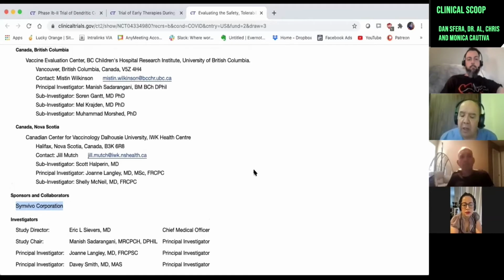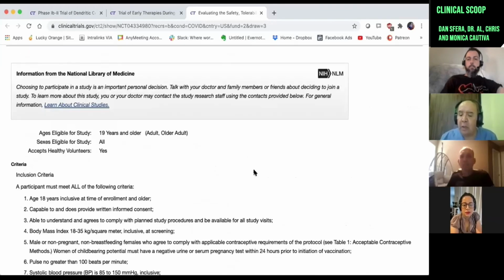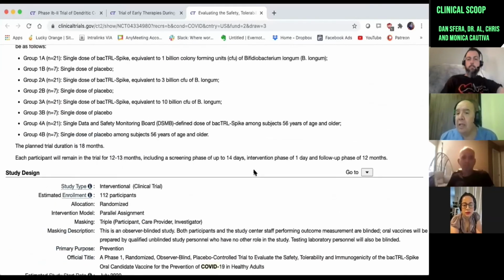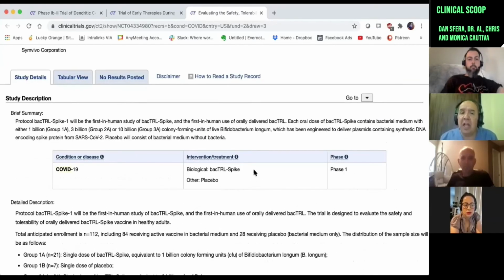Okay, so they're trying to see the effect of the dosing, which is 1 billion and 10 billion. That's the probiotic dosing that you find over the counter, but this is a probiotic that is genetically modified and given to the patient. And the Symvivo BACT-TRL platform is what they're using to do it.